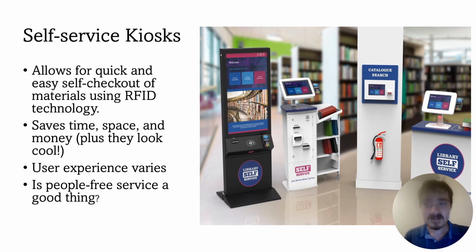This ultimately not only saves the patron and library time, but also saves on space and money for the library, as well as potentially helping give the library a tech facelift, helping attract new, particularly younger patrons. Of course, not everyone is too keen on the self-service kiosks. If you've ever used one in a grocery store, you'll know that they can malfunction, and some tech illiterate patrons may have a hard time using them.